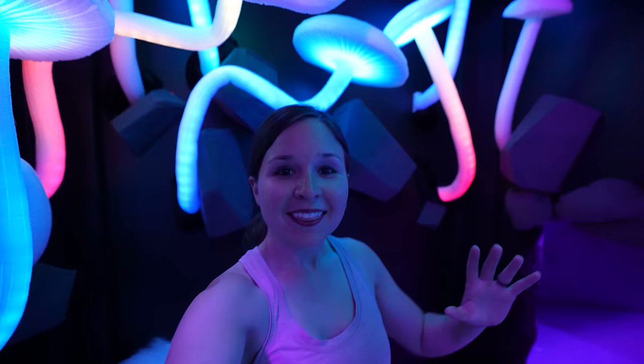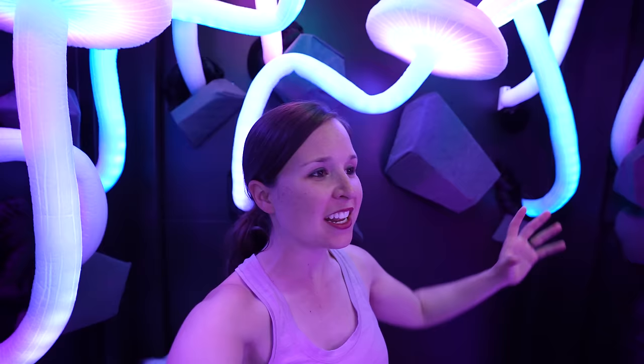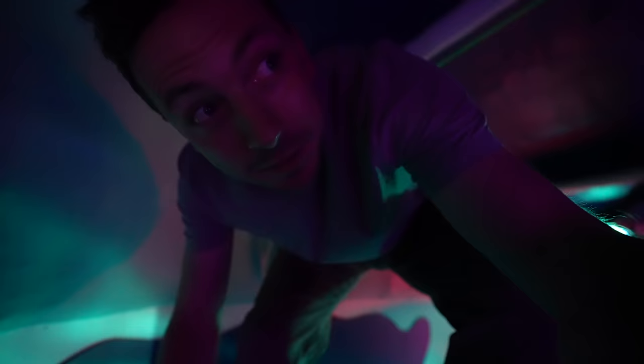This is the most colorful, whimsical, creative place we have ever been. There are so many interesting things in here. So much to look at. It's just like a party for all of your senses. There are even two slides here. Going to the first one, you gotta crawl to get to it. How cool.